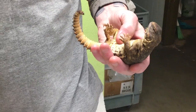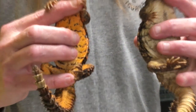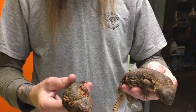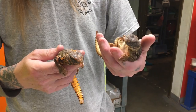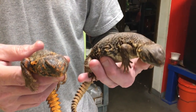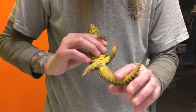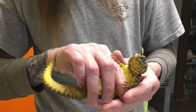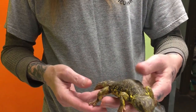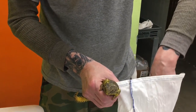Do you think she's pregnant? I don't feel anything. But okay. That's how you can tell the pairs. See, obviously males are much brighter. And then you got females. But she looks pretty good. She is fat. I don't feel eggs in her, but she's very plump. Yeah. Very nice. That one's a little thin. That's a male. Yeah. Looks okay. It's the male. Definitely a bright male.